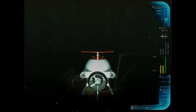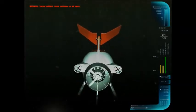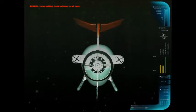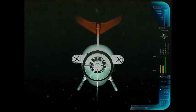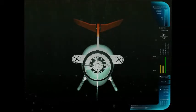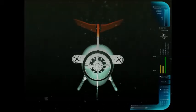Let's give this ship a flyby. Ah, nuts. Note to self, never give the ship a flyby again. Oops. Just my luck. Yeah, lag. Wow. No more lag. We are heading up, yes, good. And there it goes.